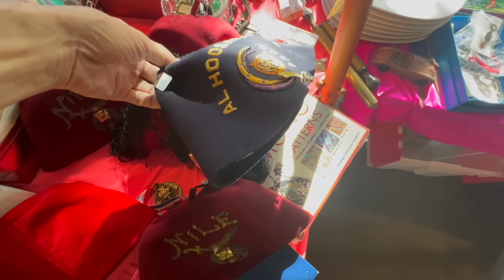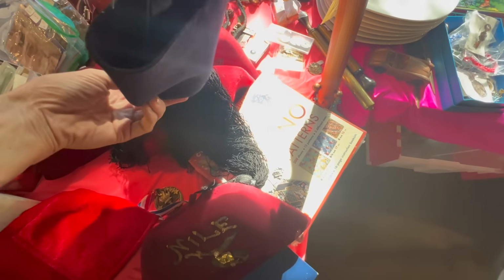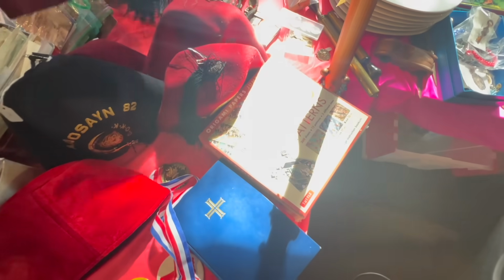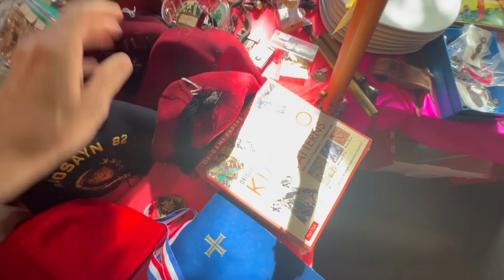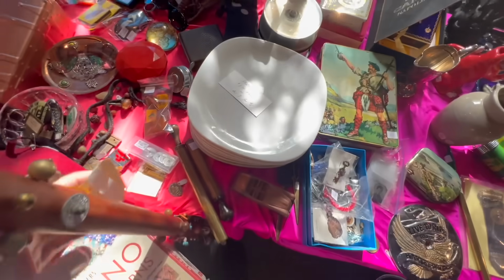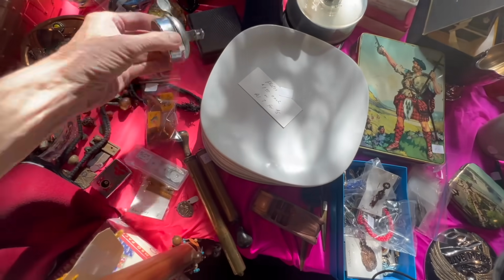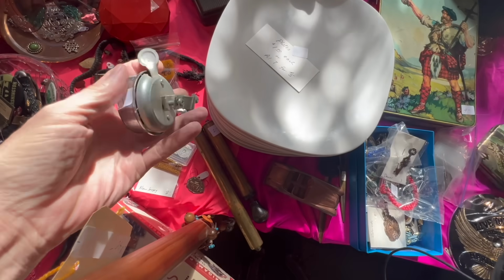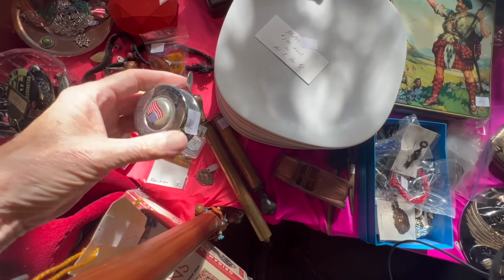And this one is tempting just because it's a different color and I like the tiger. Well, we'll see. I like the big tassel on that one though. Let me think about those. There's that staff I was mentioning. Bicycle bell. These are newer than they look. They're from the 80s and they're from Taiwan.